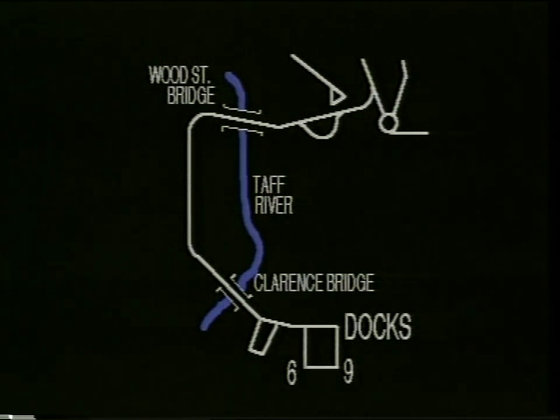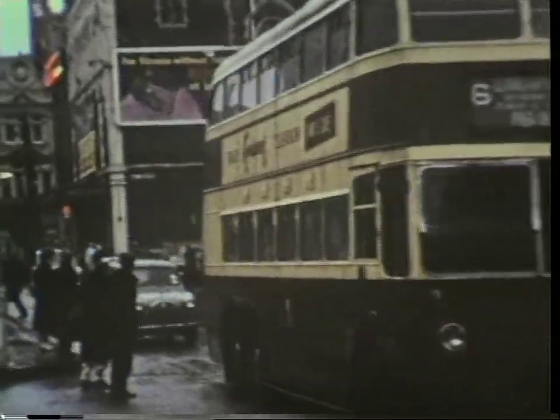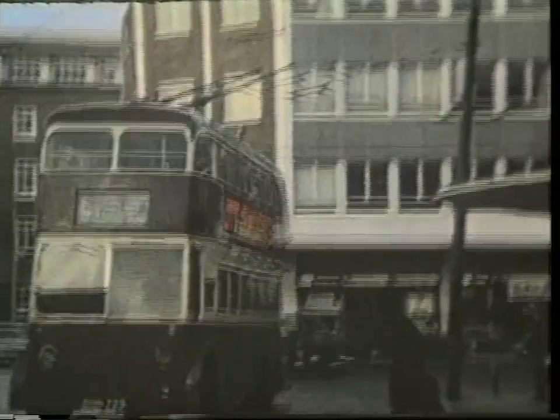Cardiff's next closure came out of the blue. At midnight on the 16th of December 1965, a weight restriction of 13 tonnes was placed on Wood Street Bridge. This meant that as from the 17th, shuttle buses connected at the station with trolleybuses still working on the northern portions of the 6 and 9. These scenes, taken on New Year's Day 1966, show the truncated services using the loop round the central bus station.